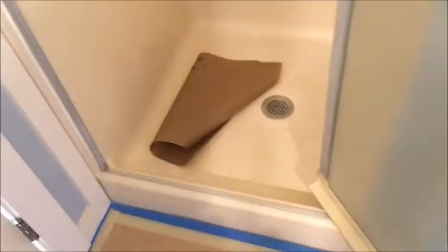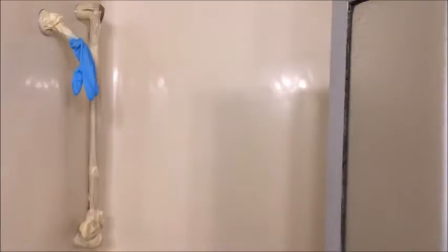It's a little cultured marble ledge. Shelving that's over the top of the bathtub. We're going to finish that. And then we swing around here. And then there's a fiberglass shower unit here that we're going to be refinishing as well.